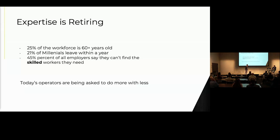So the first thing is framing what I perceive to be a little bit of a problem or a looming threat, or however you want to define it, which is expertise is retiring. 25% of the workforce right now is 60 plus years old, depending on what data source you're looking at. It's around there. So that's a little concerning. What I like to say is today's grads are graduating with computer science degrees and communications degrees, and there's not enough technical work to go around, right? I think we've all seen this phenomenon.